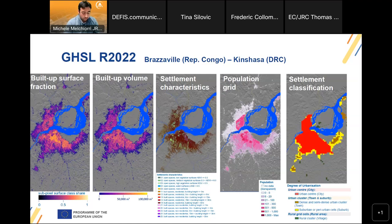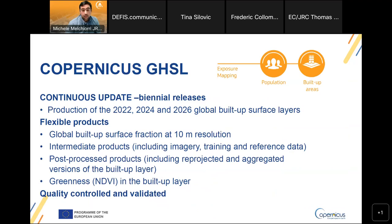The characteristic of Copernicus GHSL is a continuous update. So every second year, starting from this year, the call for tender just closed in October. There will be a periodic release for the year 2022, release in 2024, and then release in 2026. Those are flexible products, meaning that we produce 10 meter built-up fraction layers, but also population grid and settlement classification, but also intermediate products like imagery that were used to produce the layers, training and reference data, but also greenness based on NDVI in the built-up layer.